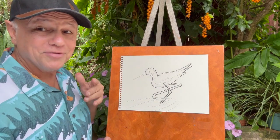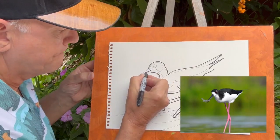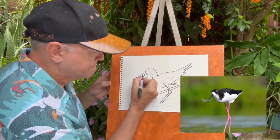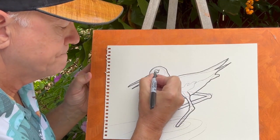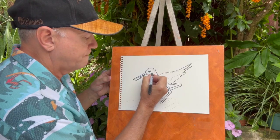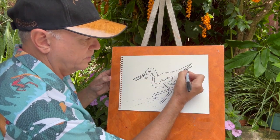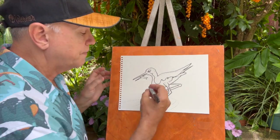Now when it comes to the mouth, I tell you what, I'm going to make him have a little bit of an open mouth. And this way I can actually put a little fish in there. I'm going to put the fish in there first, okay? And the maka. Now I'm going to do that line between the black and the white part. Now in the feathers, you can go ahead and make up the sections of the feathers, okay?